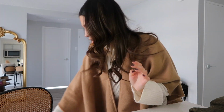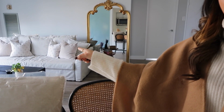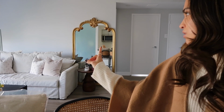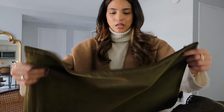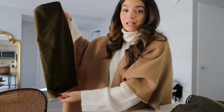Next up, I got some pillows because I do want to change my pillows. So if I just show you, I've got two different types of pillows. One of them, I believe, is from HomeSense, and I can't remember where the other ones are from. I think they might just be IKEA. But obviously, going off with this tone, I picked up these. Now I'm unsure, I'm not sold on these, but these are just a velvet green pillow.